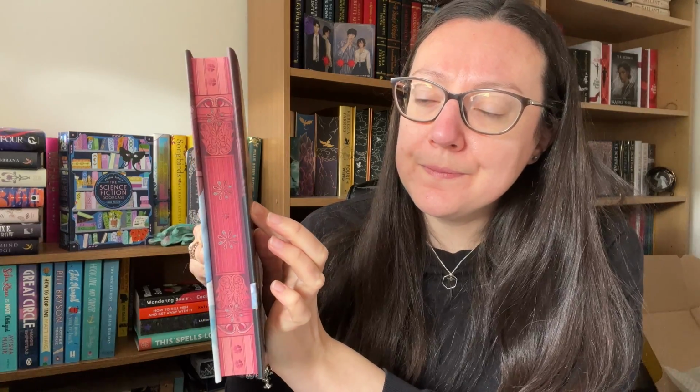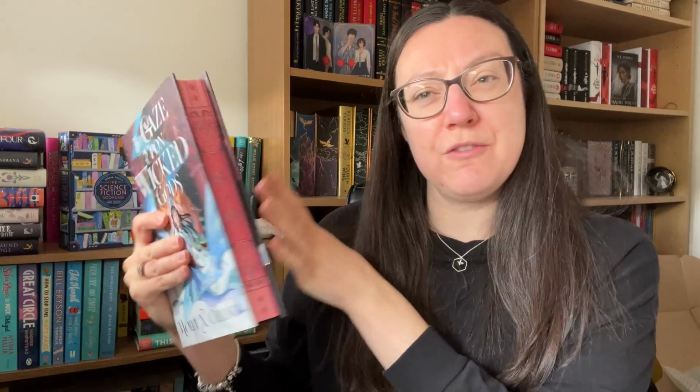And it goes into this kind of floral on the top and the bottom. Can't really say much about this. It kind of looks like a column, doesn't it? Just a column with some florals on there.